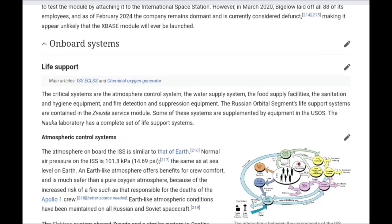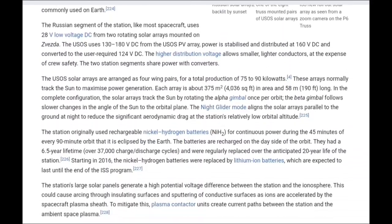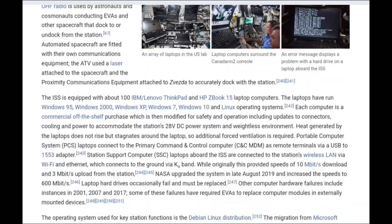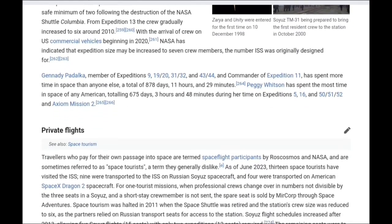On 21 September 2022, Borisov stated that Russia was highly likely to continue to participate in the ISS program until 2028.